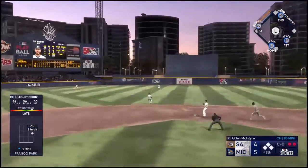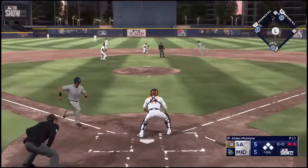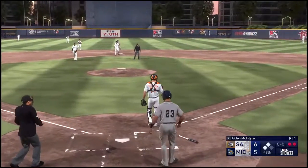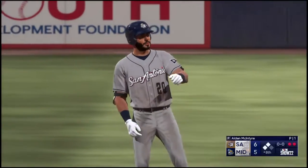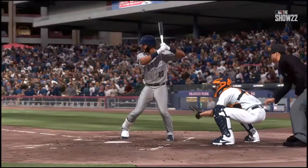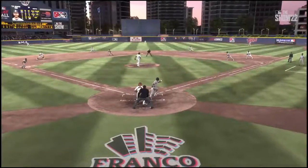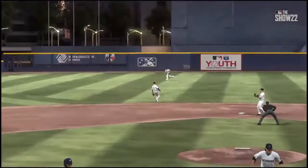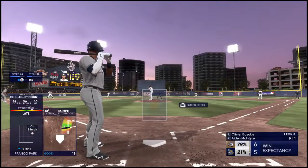Line drive, base hit. 1 run's in. He's in there. Didn't take long to get a result for that at bat. Let that pitch get pretty deep on him, so I think he was looking to go the other way. It was off speed and inside though, so a good adjustment to shoot it back up the middle. So 2 on with 2 away. And now Olivier Basabe.